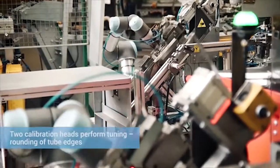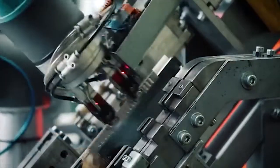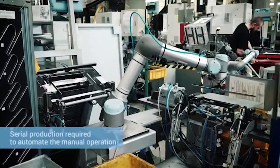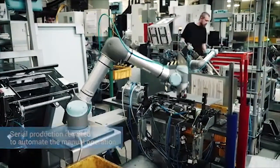When we started the production of stainless steel tubes for heat exchangers, we found out that in order to make it easier for the end customer to work with these products, an additional operation was necessary, so-called tuning. This step consists of two calibration heads rounding the edge of each tube, which makes the product right. This operation was at first conducted manually by our employees. However, the serial production required us to automate this operation, for evident economic and production volume reasons.